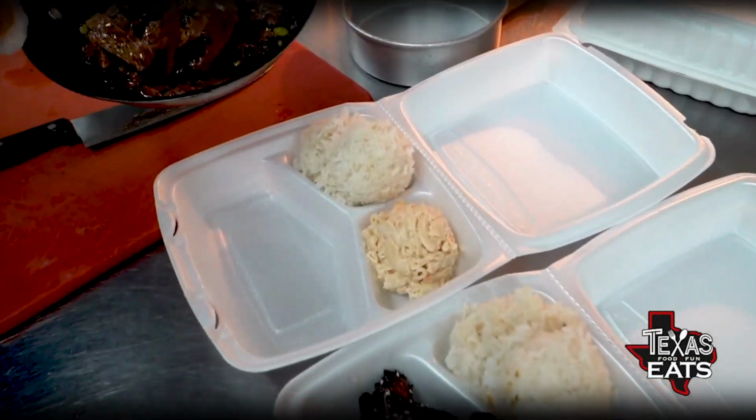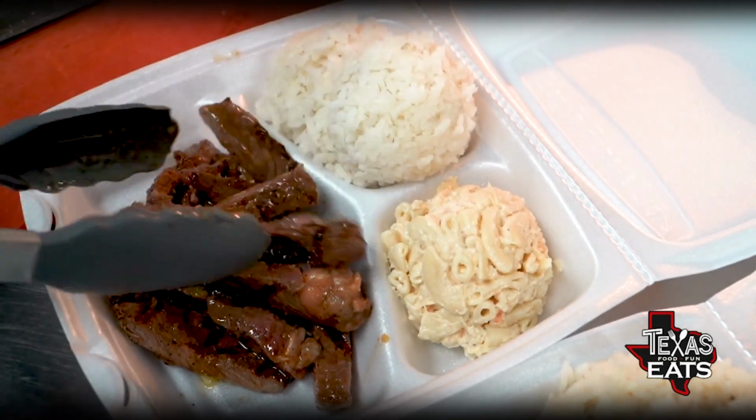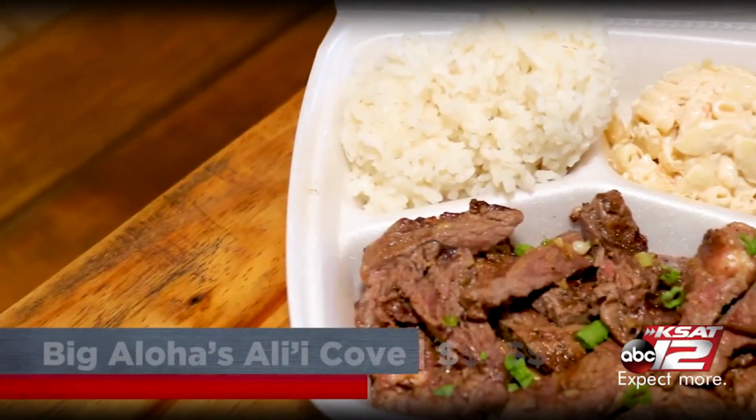It's just comfort food. Comes with mac salad on the side, a scoop of white rice as well. You just want to get that steak, just run it all in the butter, all the garlic and the seasoning that's on there. You take the bite, it's nice and tender. It's very savory. You want to get some of that mac salad, just kind of round out the bite. It is absolutely delicious.